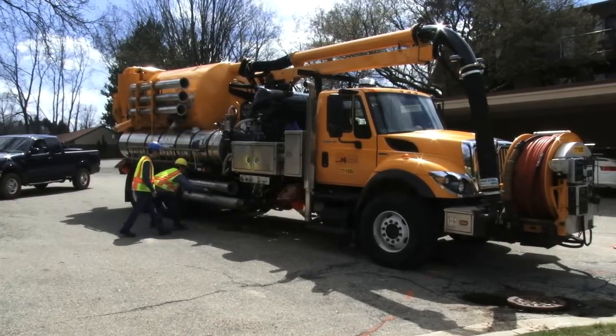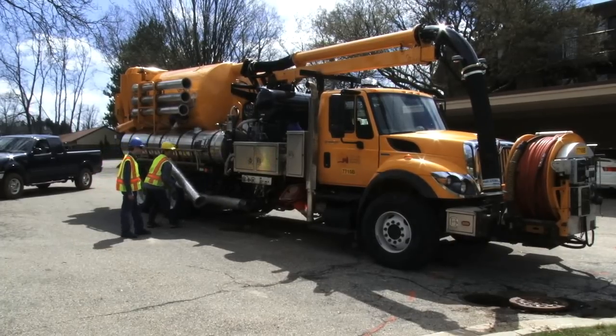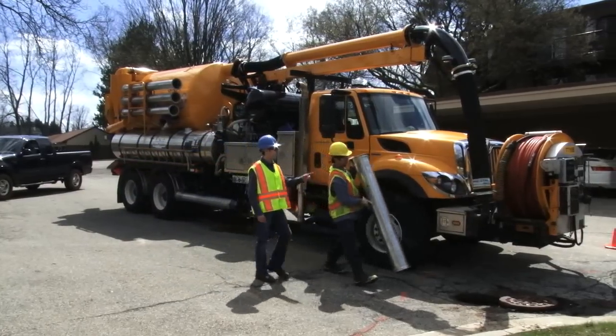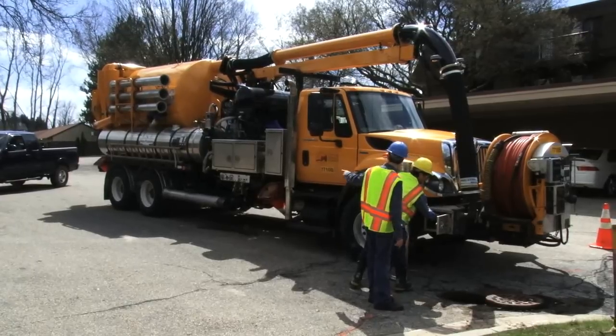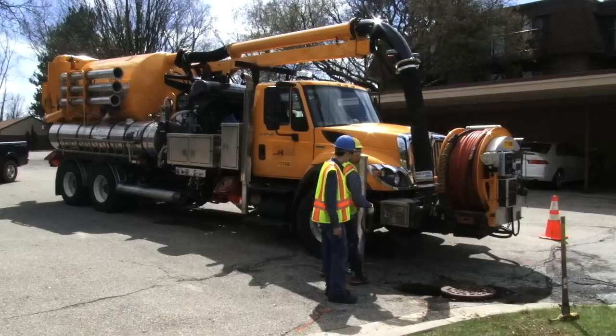So we're gonna pull off one at a time and come over here. Now this tube has flanges on both ends, so it connects on there, whereas the other one has the funny end on the bottom. That goes on the bottom? Correct. That's the end tube? Absolutely.